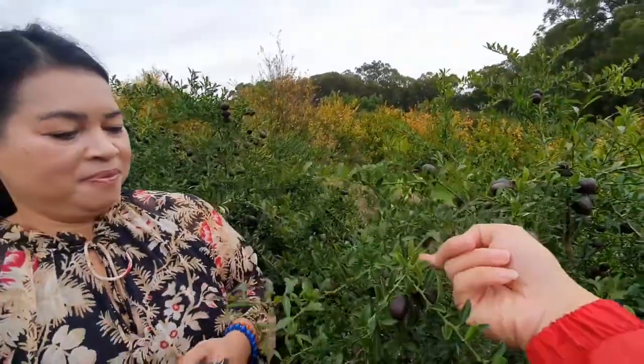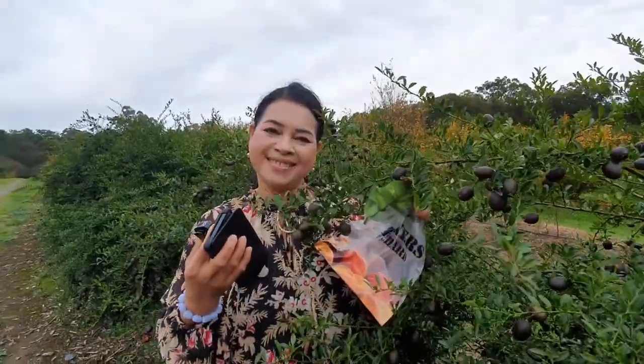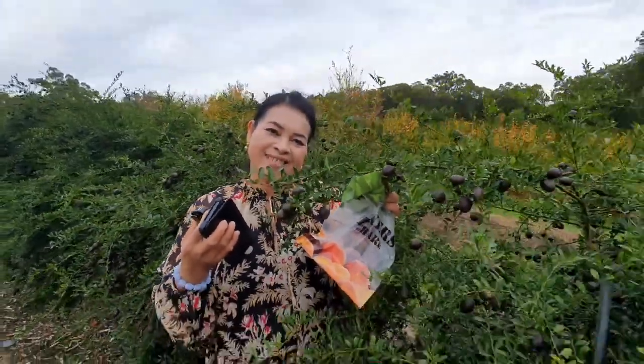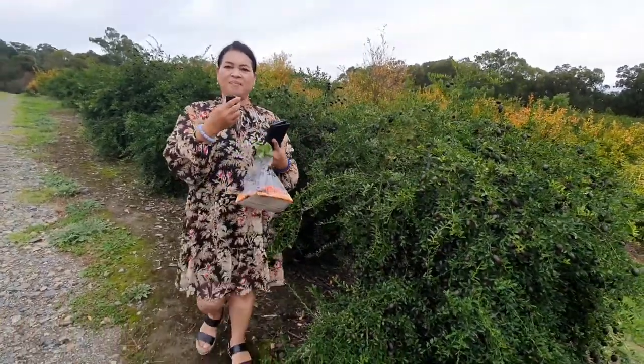Take a photo, one, two, three. Just hold one up maybe. Hold up like that, can you? That will do. Yep, okay, everyone, smile. One, two, three. Okay, beautiful. So much fruit. Right? Yeah.